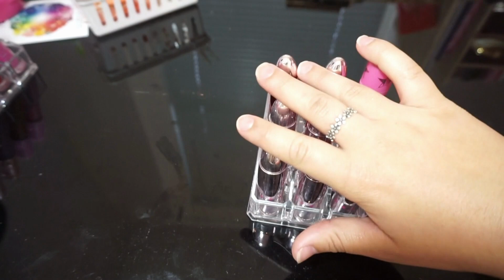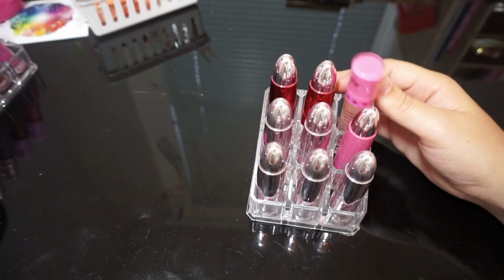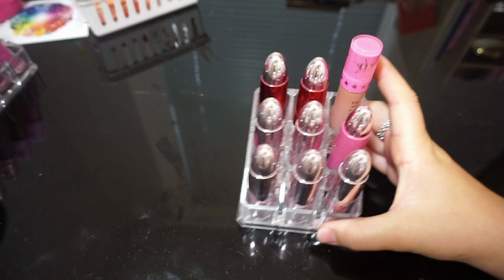And then I have my favorite, actually, my favorite is probably Christmas Cookie. But that was from the holiday collection. But I think he is making it permanent. But Mannequin is like my OG favorite liquid lipstick from him. So I'm keeping all of those.